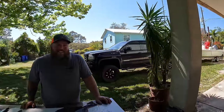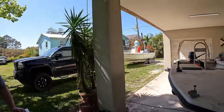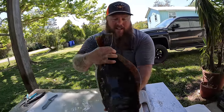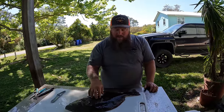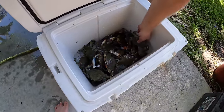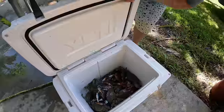I've got a couple of crazy kids over there washing my boat, but I'm not complaining. And we've got this jumbo flounder that we gigged last night. Crystal got it. What do you say it was, 23? I think 23 was the final measurement. 23, big fat flounder. And today we went out and got a cooler full of blue crabs. They're still a little spicy. Yeah, they're chilling out on ice. They're gonna go to sleep.